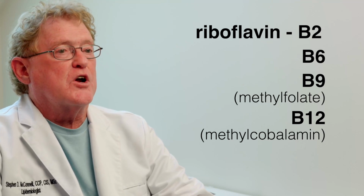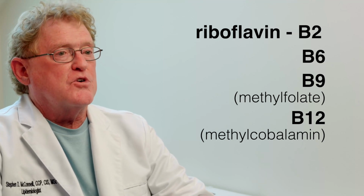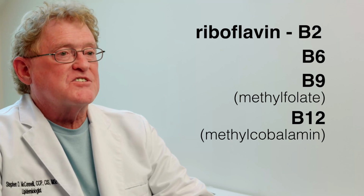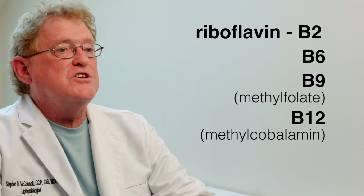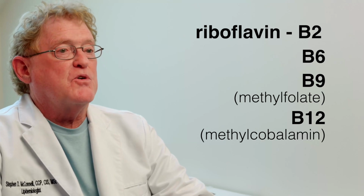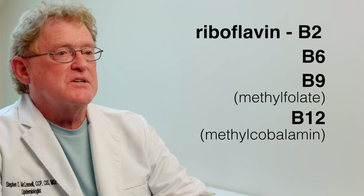Unfortunately, they don't work very well unless they're methylated. And the B12 is known as cyanocobalamin. The cyano side chain actually cleaves off and becomes cyanide. That's clearly a bad idea. You need to use the methylated versions, methylfolate and methylcobalamin. They're safe and they're the active forms of those two vitamins.